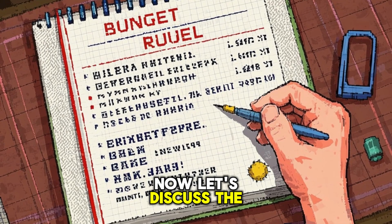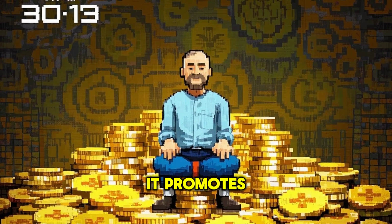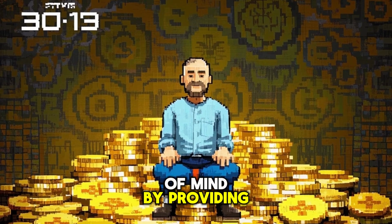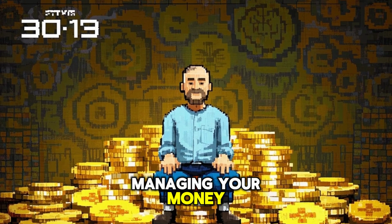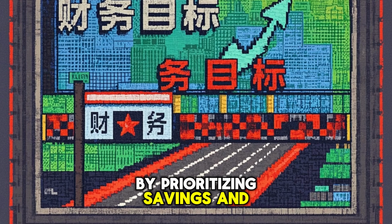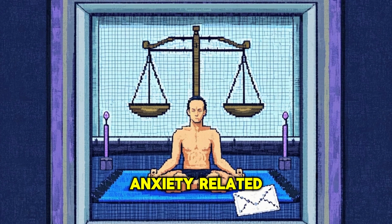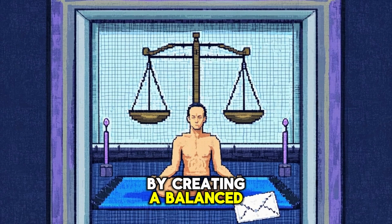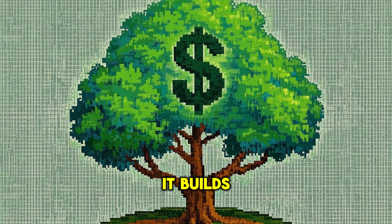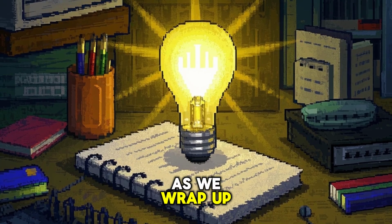Now let's discuss the benefits of using the 50-30-20 rule. It promotes financial peace of mind by providing a structured approach to managing your money. It helps you reach your financial goals faster by prioritizing savings and debt repayment. It reduces stress and anxiety related to finances by creating a balanced budget. It builds wealth over time by encouraging smart spending and investing habits.